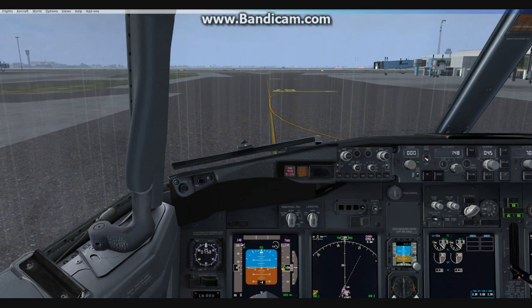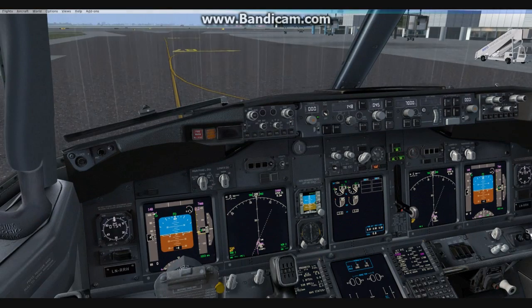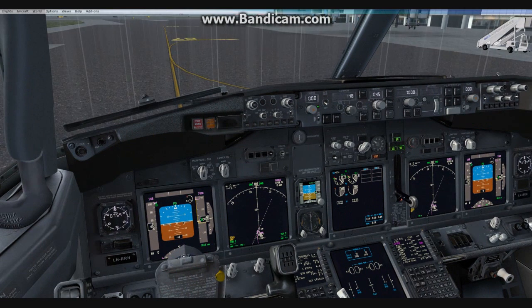Flaps 5. Check. The taxi checklist and a few other things. Then we're ready to go. Takeoff flaps set.